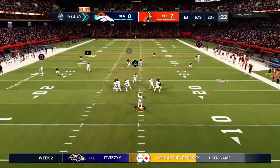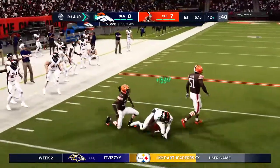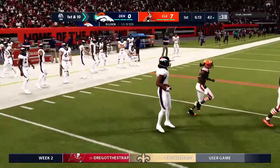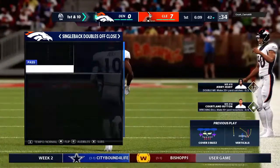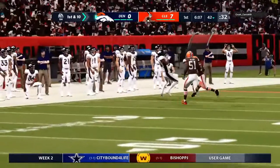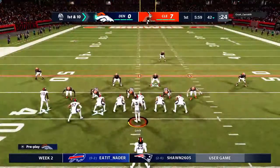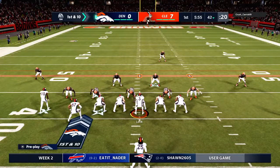He's back to throw here to start the drive. This will complete to Jerry Jeudy. And they get him down, but not before he takes it across the 40-yard line. First play of the drive, a success, 19 yards, Broncos. One play has him up past the 40 already, and another 1st and 10.